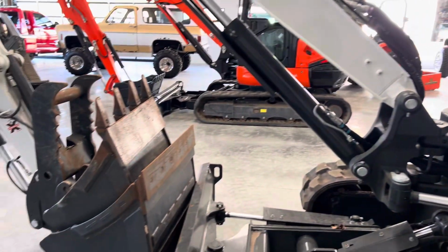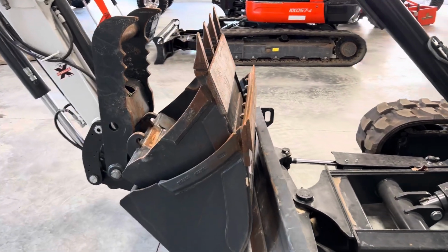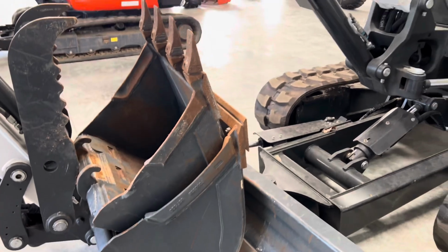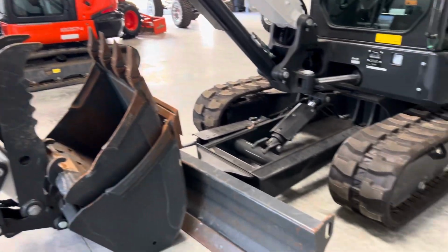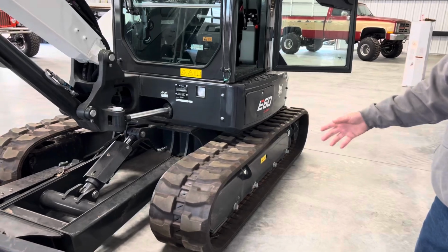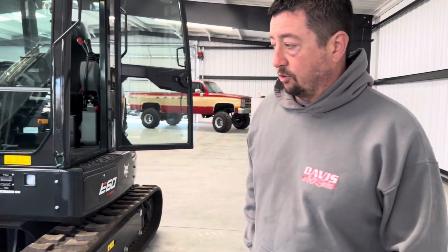This comes with 2 buckets because most of what he does is in the sand. So he does get the tooth bucket when he orders one of these. It does have the power thumb. It also has an angle blade. But most of what he does is in the sand. You can actually see we haven't even washed this. It's still got some sand on it. But he uses the smooth bucket for grading out sand and stuff. He works in the beach area.